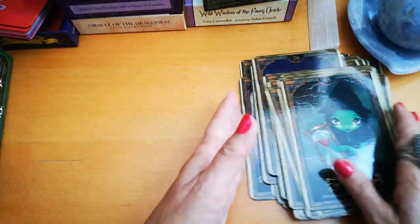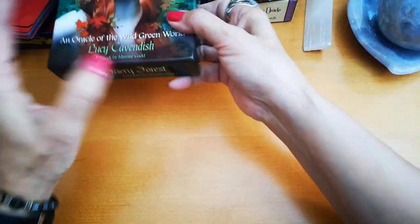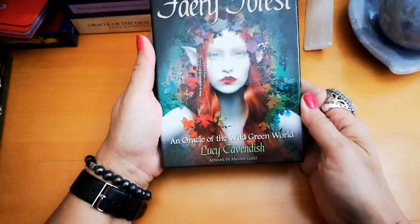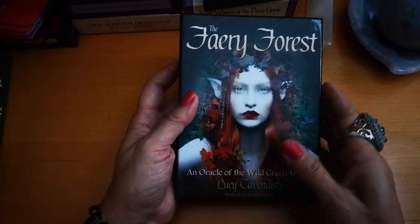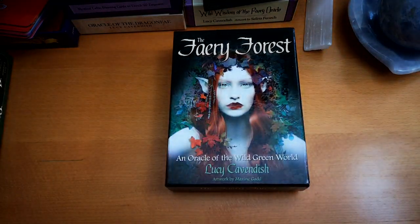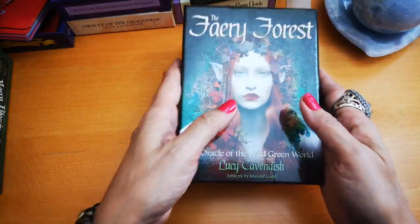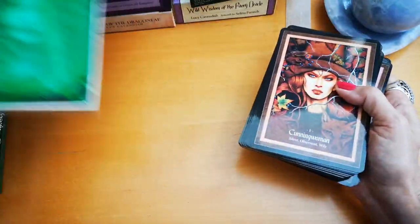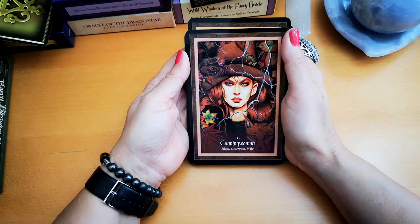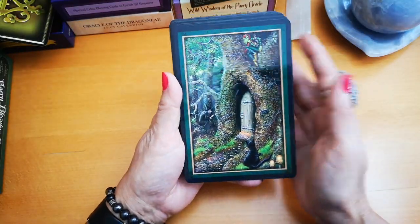So that was the Oracle of Shadows and Light, one of the older decks, very, very beautiful. And this is another deck, which is the Fairy Forest by Lucy Cavendish. And I'm so upset because of the lighting of the camera. Let me try to make it a little bit far. I think my phone is not well charged, so that's why it keeps changing the light. I apologize for this, but anyhow, let me continue.